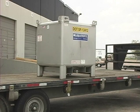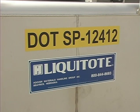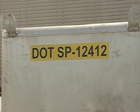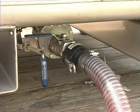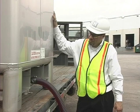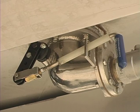One of Hoover's most recent material handling solutions is the new Cargovalve Liquitote, an IBC that complies with both the U.S. Department of Transportation's Special Permit 12412 as well as with the international UN 31A regulations, and has a patent pending on its design. Department of Transportation Special Permit 12412, commonly referred to as the pump-off exemption, permits the discharge of combustible and flammable liquids from an IBC while it is located on a transport vehicle. Under this special permit, only IBCs with bottom discharge systems that include emergency shutoff valves are permitted to discharge hazardous material from a trailer or flatbed.